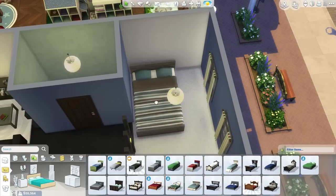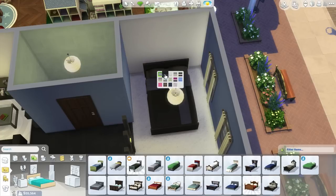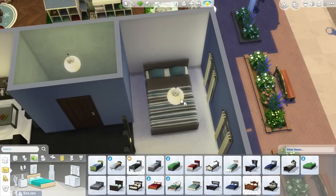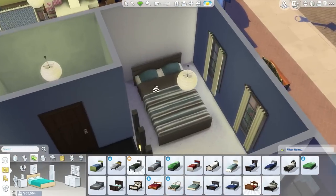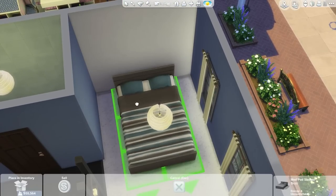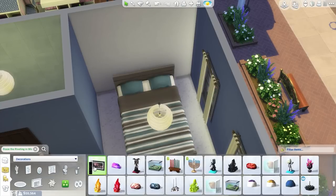Yeah, so I think since this room's so small, it'd be better to go with this one. And I'm thinking that color looks pretty good. We could also keep it simple and just go with that. I think I'll stick with this one. Yeah, I like how that looks in there. We can just wedge this into the wall a little bit more. And I think above it I'm going to get another one of those paintings that I put in above the dining room table.